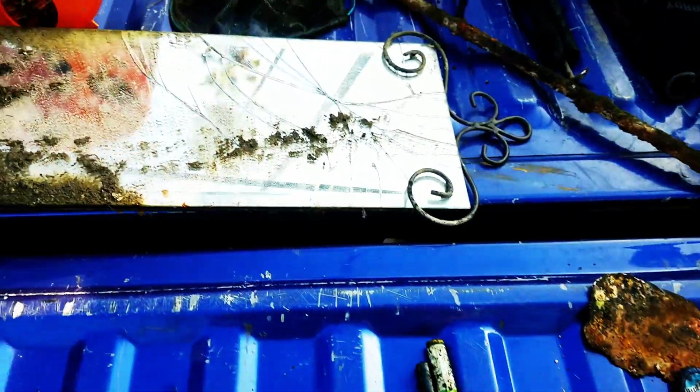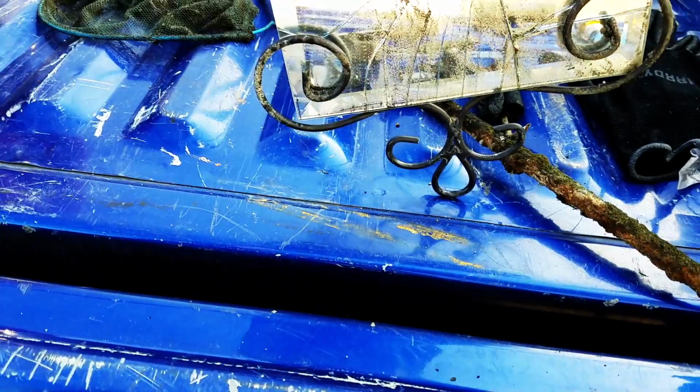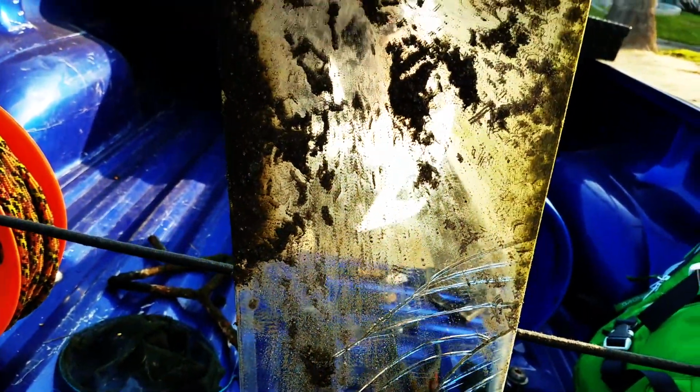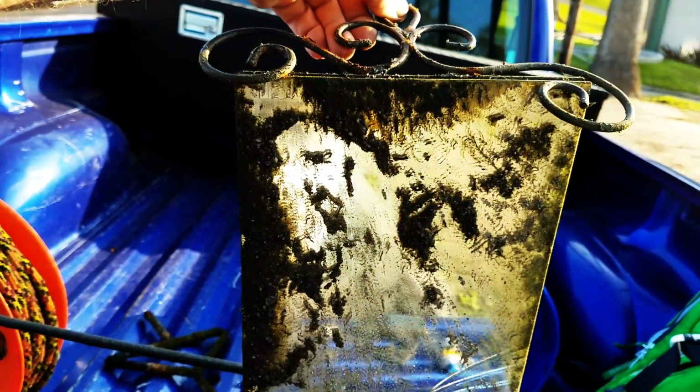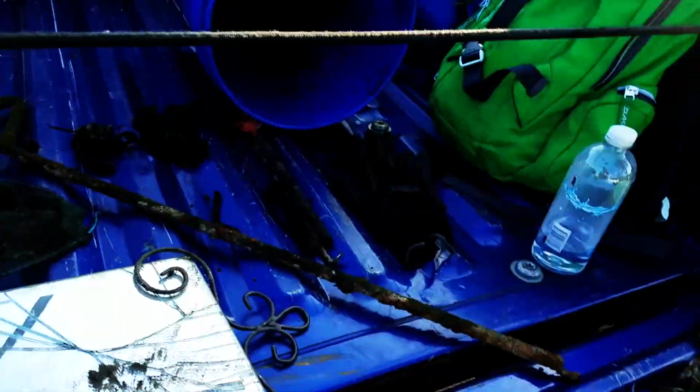I found this old mirror. Decorative mirror. Has some decorative metal holding it. It's a broken mirror, so I don't know what somebody was thinking. They could have thrown it in the trash, but who knows.